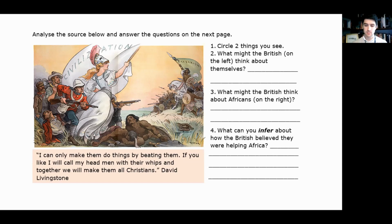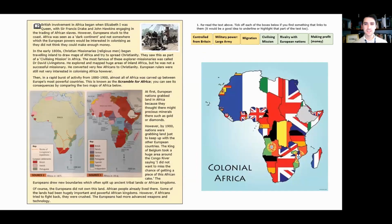You have 2 minutes. Once you have done that, the next thing you're going to do is go off and read this extract about the empire in Africa. Now, as you'll discover, it's not just about Britain in Africa.